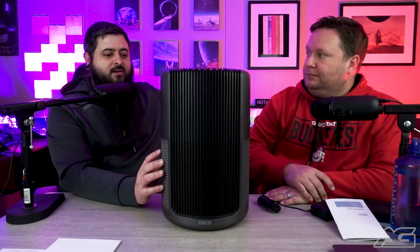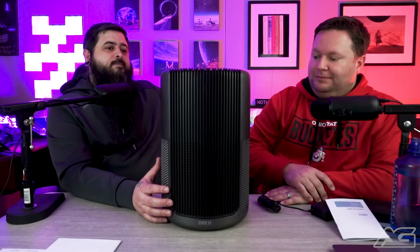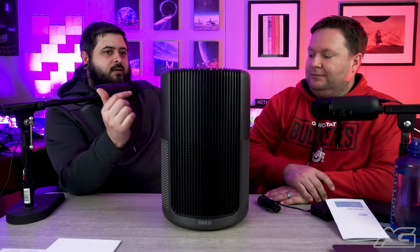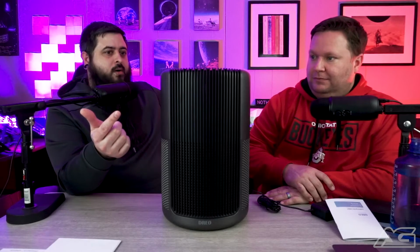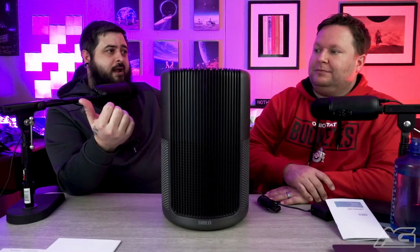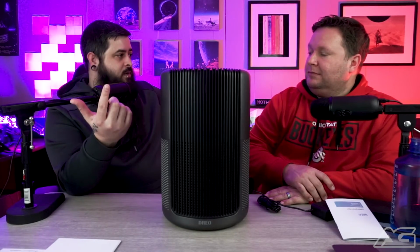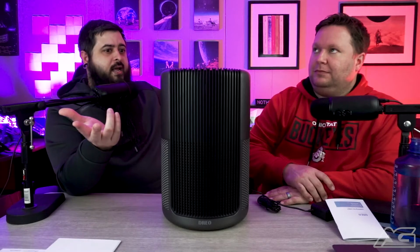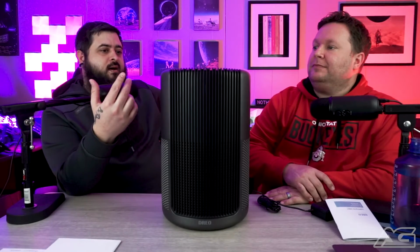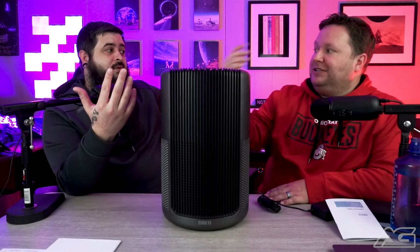This one has a whole bunch of settings, a whole bunch of modes. It has a low, medium, high fan manual mode. It has a turbo mode, which will clean the air at the highest possible setting. It has a timing mode, so 2, 4, 8 hours. And then it also has a nighttime mode, which is kind of on the opposite end of the turbo.